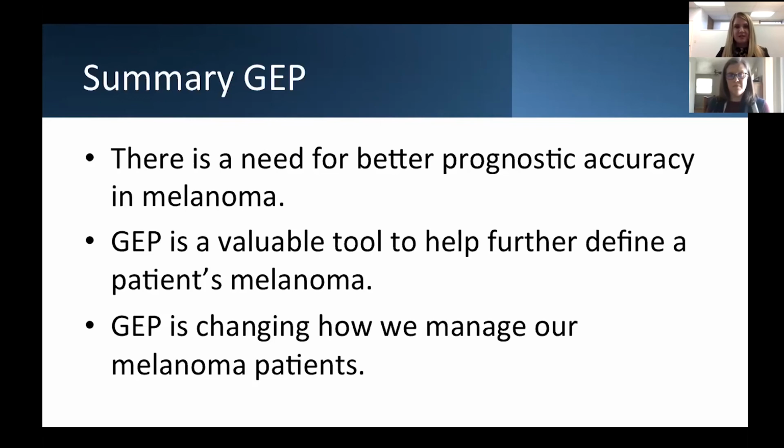But if I had a way to predict that, I'd love to know, because if she was going to be a day full of tantrums, I'd put her with my husband and I might take off and do some shopping. But gene expression profiling helps us with that now. It can help further define that melanoma and help predict what that potential biologic behavior might be. And finally, as you have seen, it helps us in how we manage our patients, and it's truly changing that management for us, and it's a valuable tool.